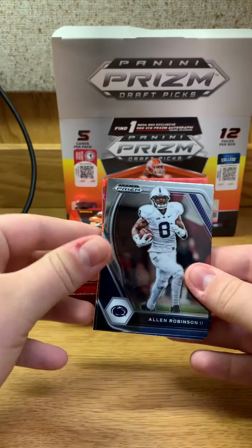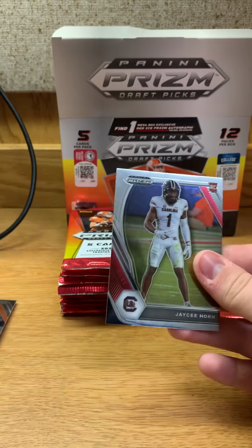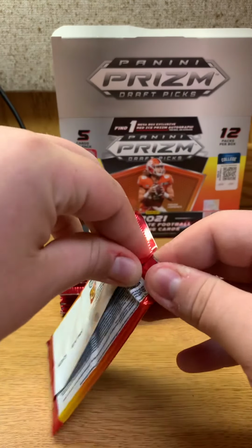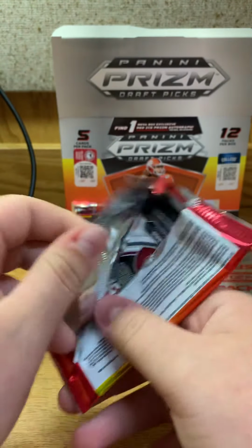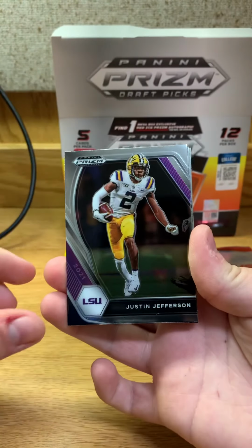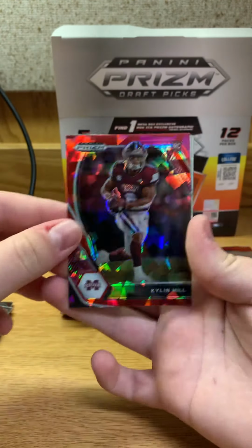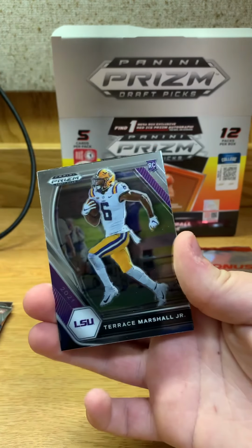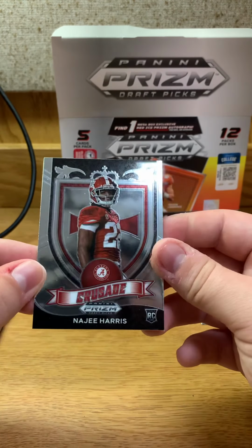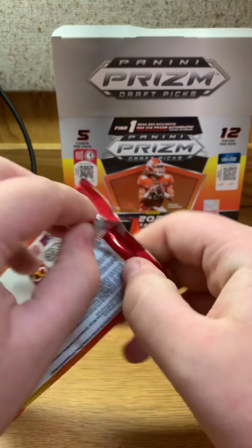All right, next pack, we got Allen Robinson, Chris Carson, DK Metcalf, Jaylen Waddle, ended off with JC Horn. Justin Jefferson, Aaron Rodgers, nice red ice, Aaron Rodgers, that looks nice. Kylen Hill, don't know if I pronounced that first name right. Terrace Marshall Jr., and a Crusade, Najee Harris. Rich loves those Crusades, absolutely adores them.